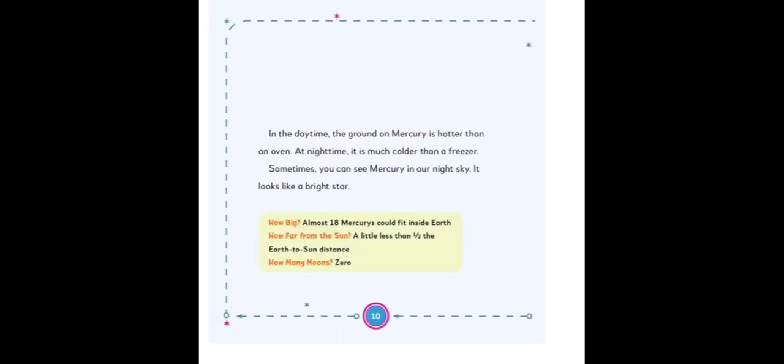In the daytime, the ground on Mercury is hotter than an oven. At nighttime, it is much colder than a freezer. Sometimes you can see Mercury in our night sky. It looks like a bright star.